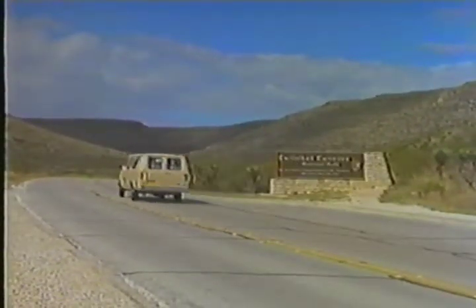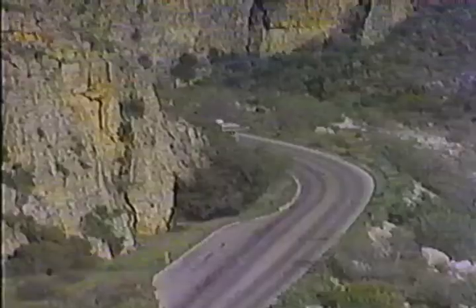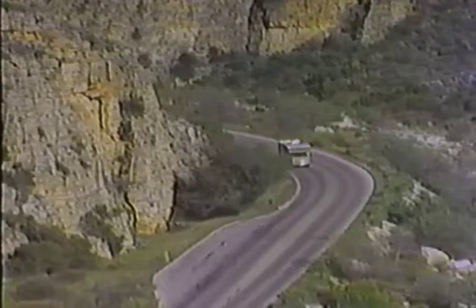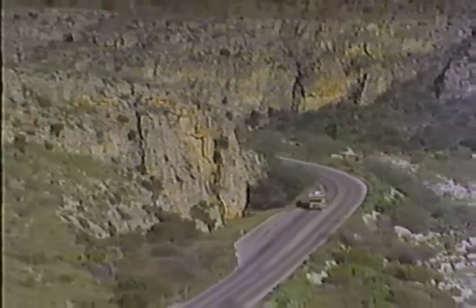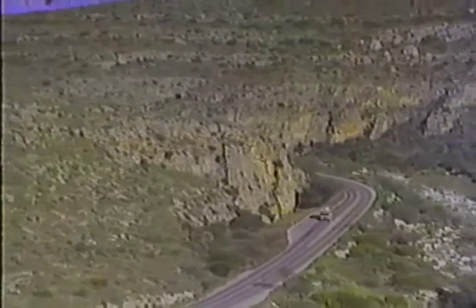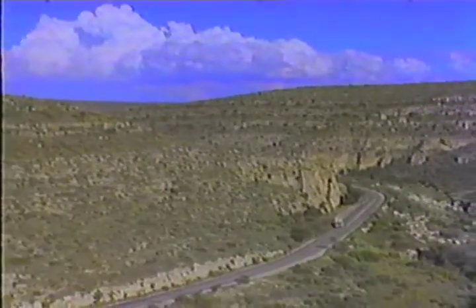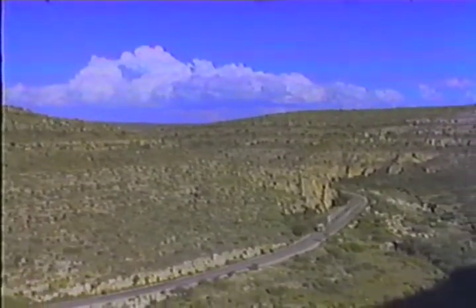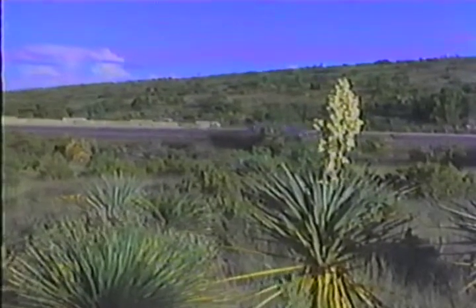Guadalupe Mountains and Carlsbad Caverns National Parks are located in West Texas and southeastern New Mexico. The visitor's introduction to both begins with the rugged beauty of the Chihuahuan Desert. Walnut Canyon is the entrance to Carlsbad Caverns National Park, and the excellent park highway spirals upward to the dramatic visitor center atop the ancient Capitan Reef.